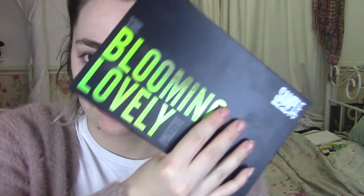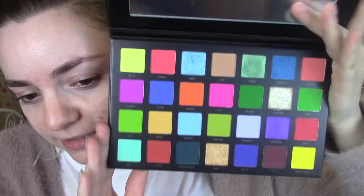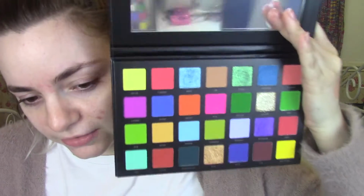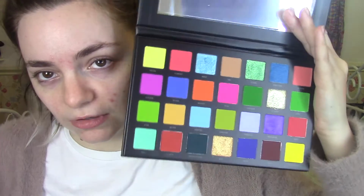The main thing I'm super excited to try is the eyeshadow palette, which is the Blooming Lovely palette from Sample Beauty. Just look at this. Isn't that like stunning? It looks like a painting palette. I cannot wait to try this out. And I've done some swatches as well, and oh my god. Damn, I can't wait to try this out.